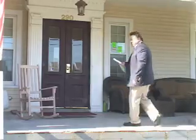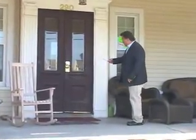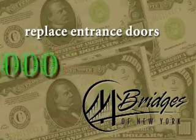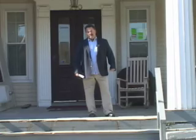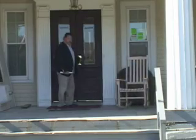I'm going to show you around inside what we need to do here. And by the way, this door right here is the original door, although it's been modified slightly over the years. We need to replace this door. Cost for this is $2,000. So let's go inside and I'll show you around.